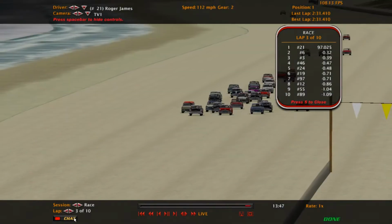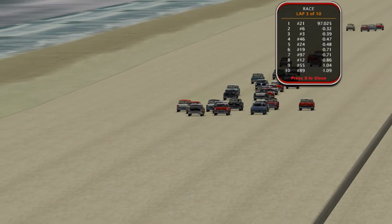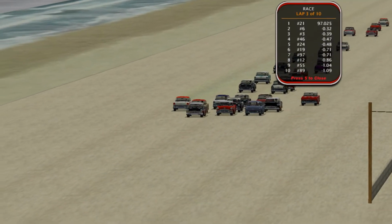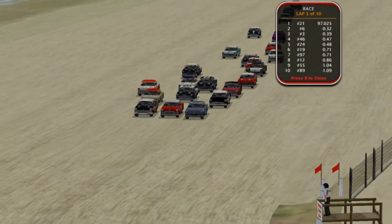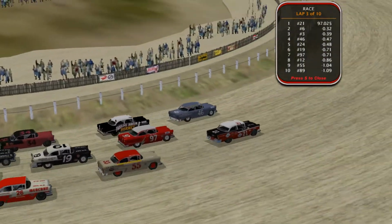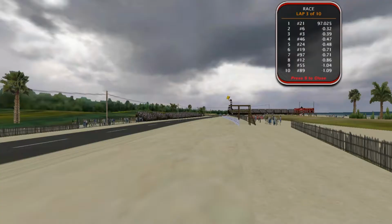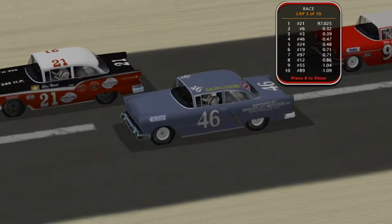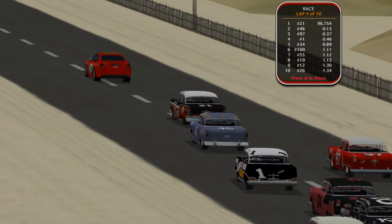Battle for the lead. There we go. Still battling for position. Going an incredible 115 miles per hour here in 1950. On the inside line, here comes, once again, Brian Fox in the 46 car. He wants to get his first Cup Series win. Off turn number 4, it's going to be a drag race. Roger James has had the run before. Can he get past Brian Fox on the outside? Here we go. And Brian Fox will not pass Roger James as we are under caution here at Daytona Beach.